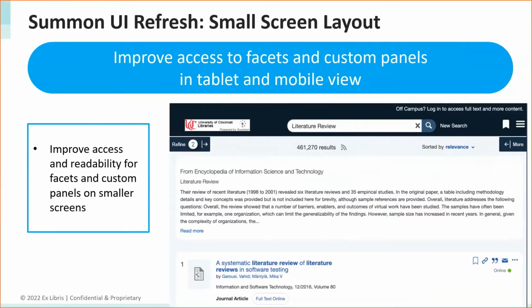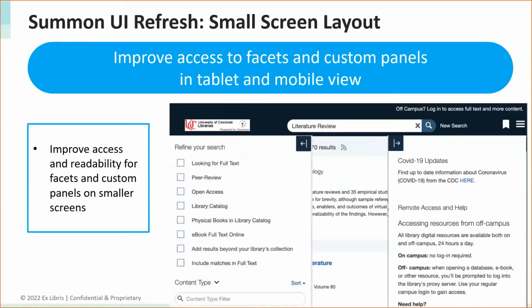To make it easier to find, and to make access easier for end users, we've added the refine button there in the upper left-hand corner of the screen, you can see, and then the more button on the right-hand side. When you click on either one of those, that will expand out either side so that the end user can access that content and still use it even in a smaller screen.